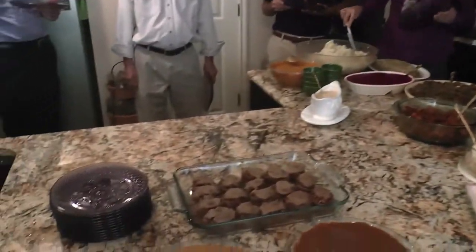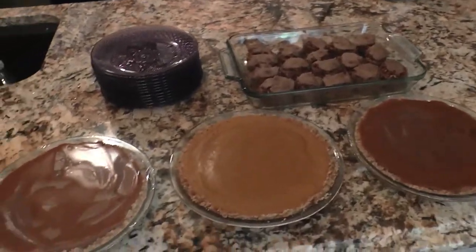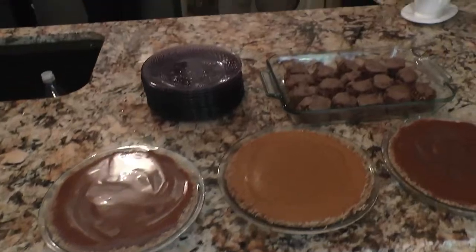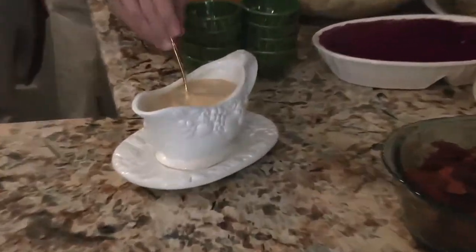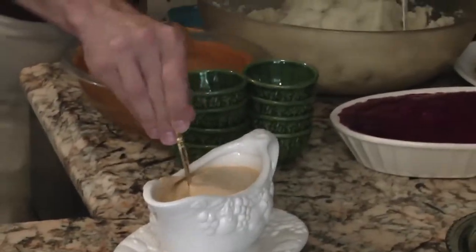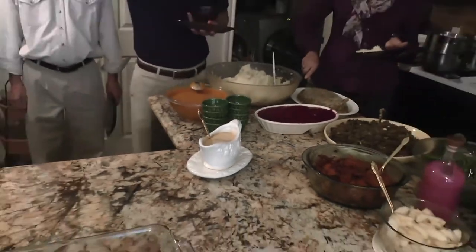And I also have a raw chocolate pie in the fridge. We'll bring it out later. Yay! Oh, and this sauce in there is Aaron's famous cashew butter sauce. That's for the potatoes, right? It's for whatever. Well, it's conditioner for your hair too. Oh, right! It makes my hair young and beautiful.